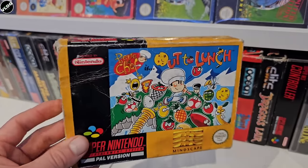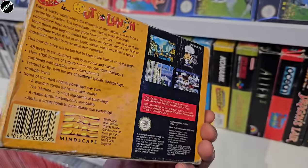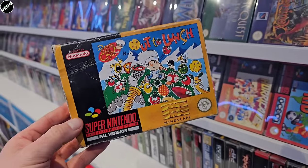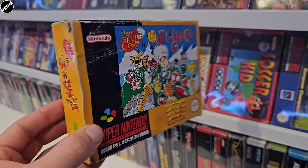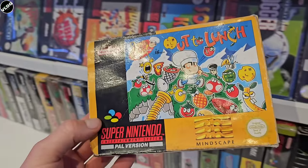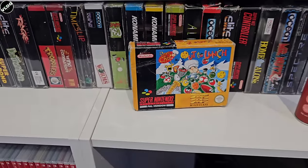Could I throw this in the bin without being too upset? Absolutely. But it was more of a project, really, to see how far gone a Super Nintendo box can be before you can bring it back. It's hard to get its full rigidity because we took off a lot of the inside cardboard. The mold's gone. Put it in a box protector.